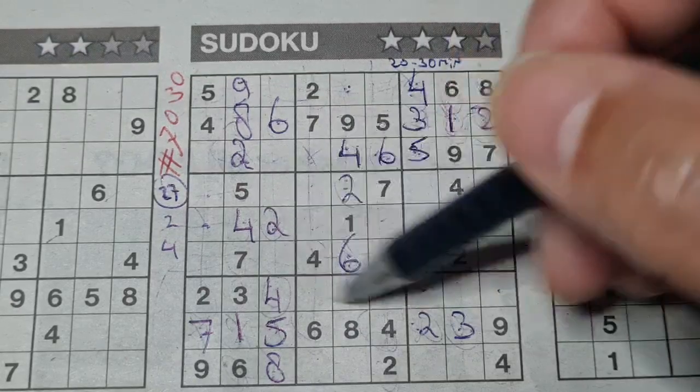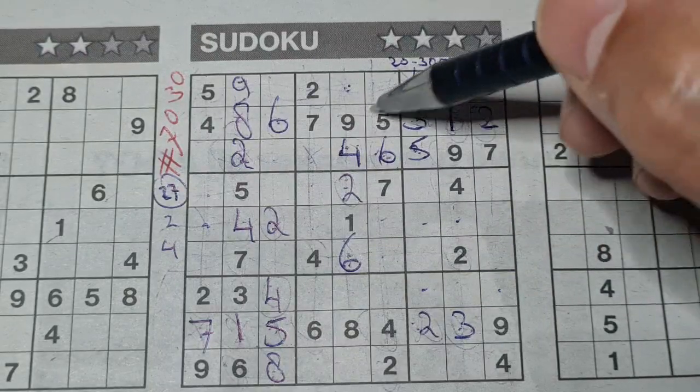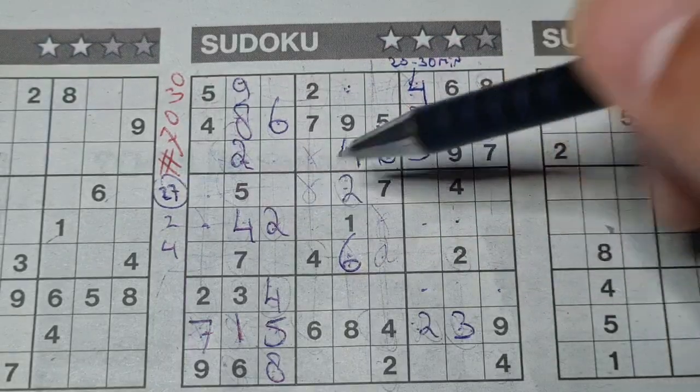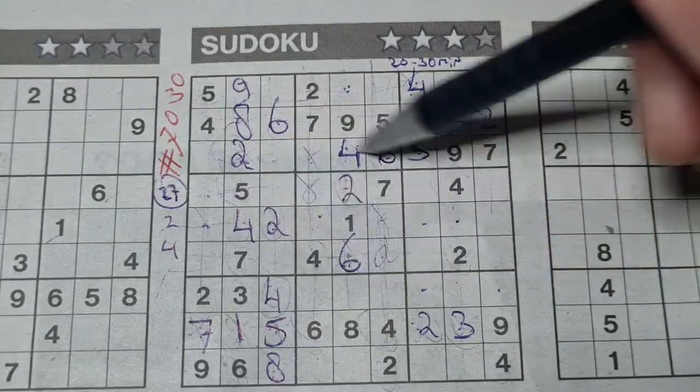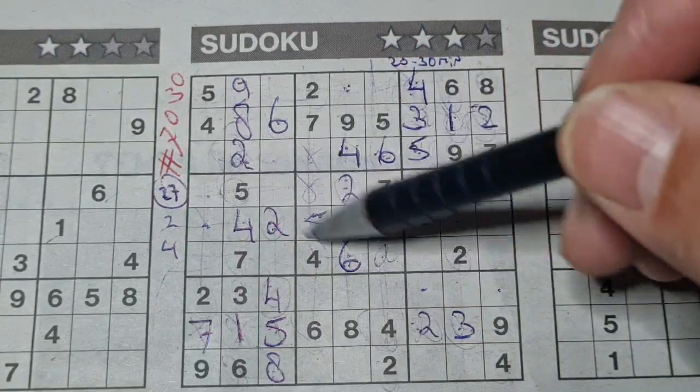Four missing numbers in this big square. One of the missing numbers is a 5. We have a 5 in this column, so no 5 in these two boxes. Here, 5 in this row, no 5 in that box. One box left for the 5 in this big square. Should be there.